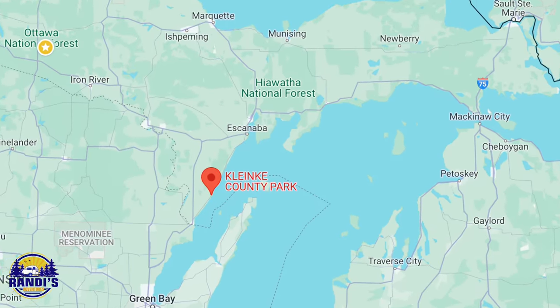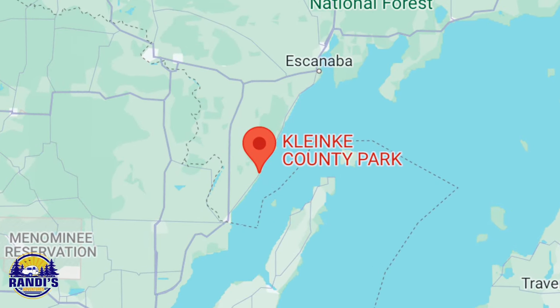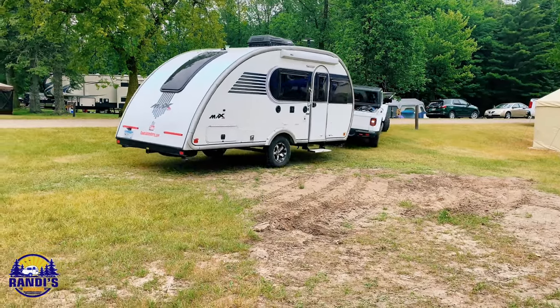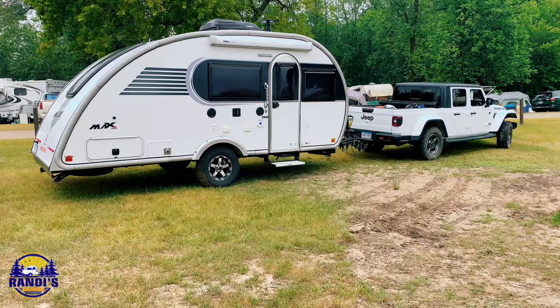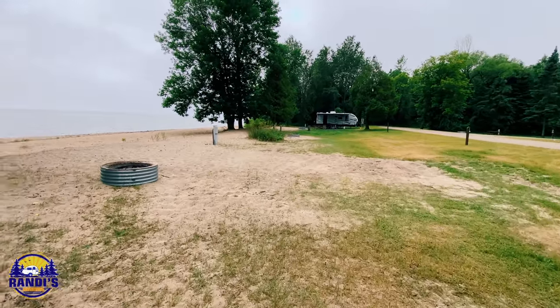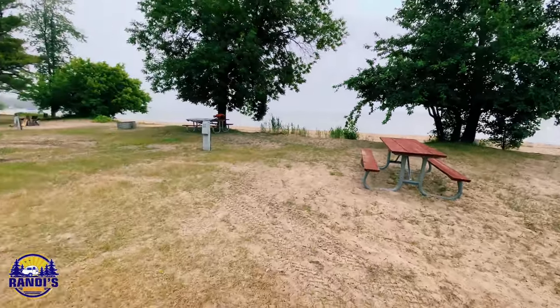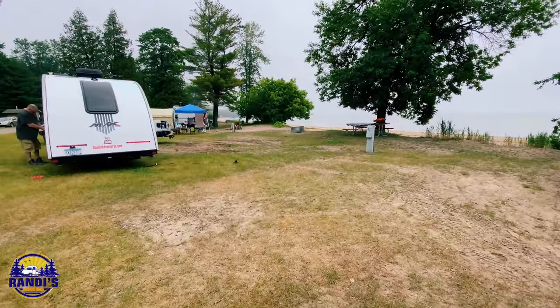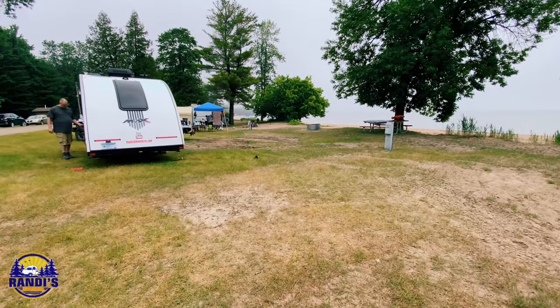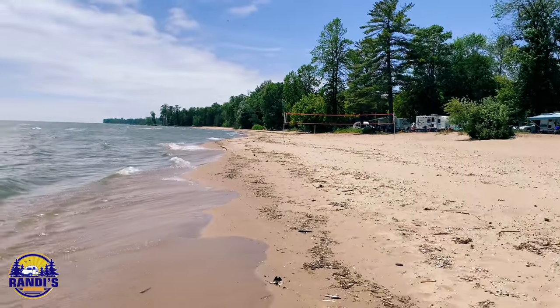Kleinke County Park, I hope I'm pronouncing this correctly, and forgive me because I may have gotten some of these words wrong, but this campground is located in the southern part of the UP of Michigan, along the Bay of Green Bay, with 13 campsites located directly on the shores of Green Bay. You can't get any closer without getting wet.